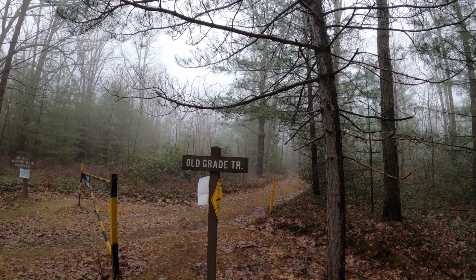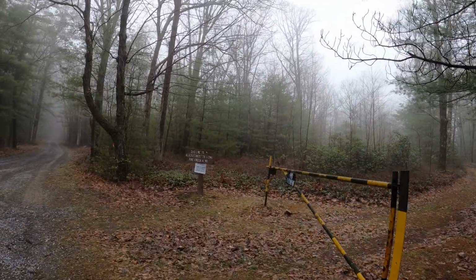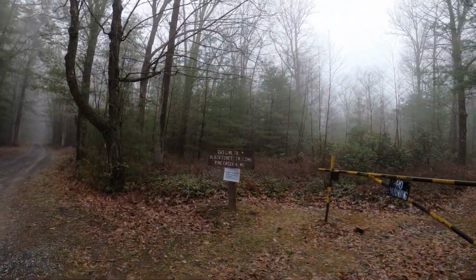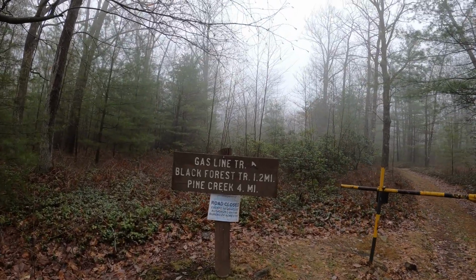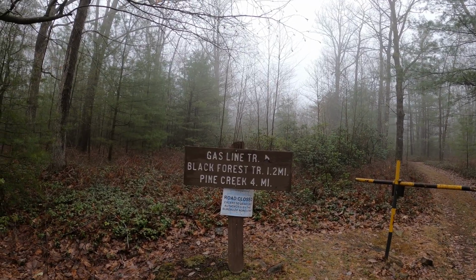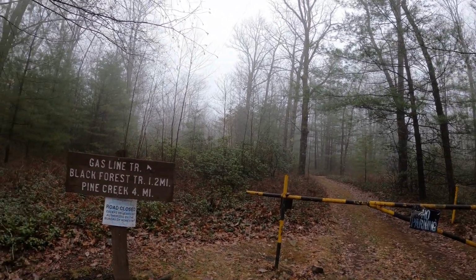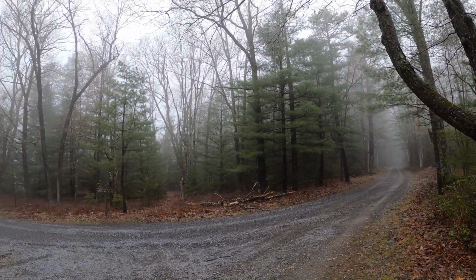But this is the road I parked on, old grade, and here is the sign for this. So Gasline Trail, and then it hooks on to the Black Forest Trail. Pine Creek's in 4 miles, so this is where I'm at. Gasline is blue blazed, and then the Black Forest will be orange.